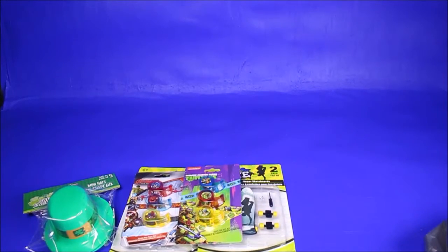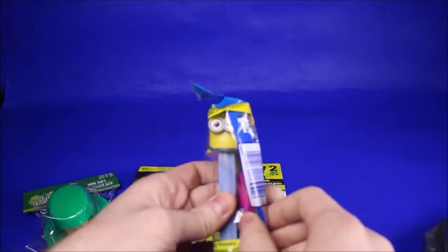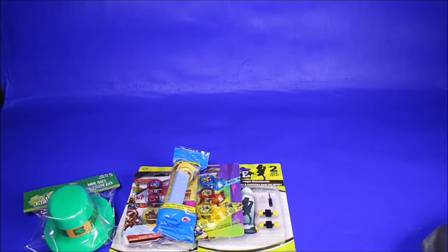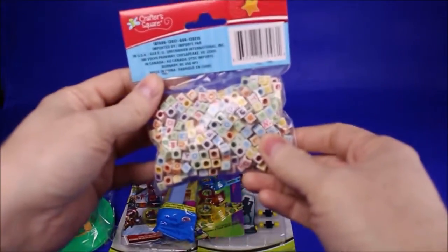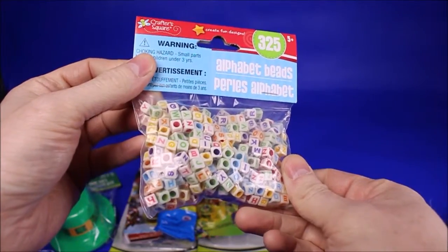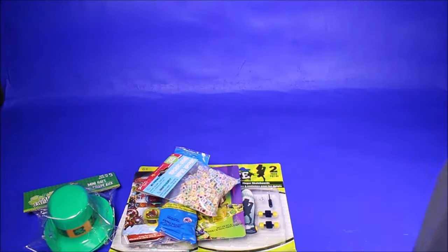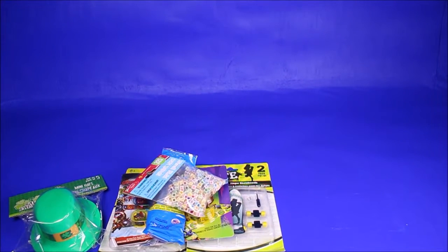The thing I got there, I got a Minions Pez. That's for my son. So that was Dollar Tree. I always pick up things that, oh wait, I got one more thing. I found these little beads that I thought looked like little letter blocks. I thought those were cool. That's it, that's Dollar Tree. I always try to pick up little tiny things I can use as accessories for dolls and whatnot.